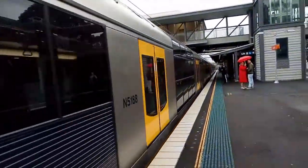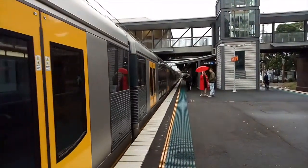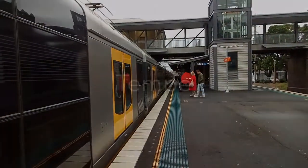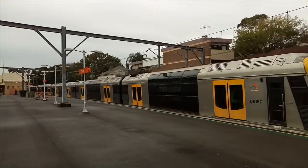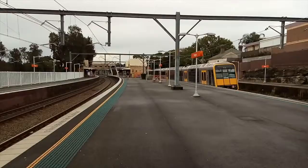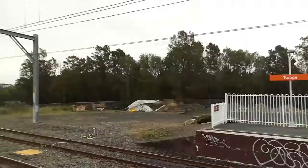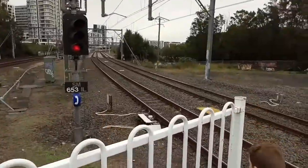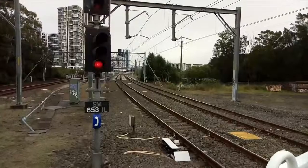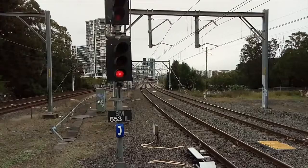Look, we'll be catching this train to Tempe, so we'll see you there. Okay, now here at Tempe. Have an 8-car Tangara departing, T39 trailing half. Looking at Tempe station, I think we'll have a train passing shortly, something we all look forward to. That sounds like it.